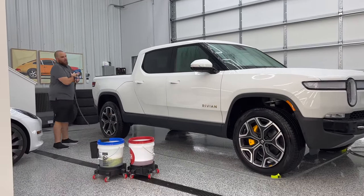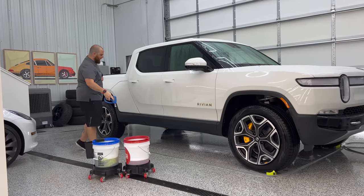About 3/4 of a bottle on this, and it really, really works well.